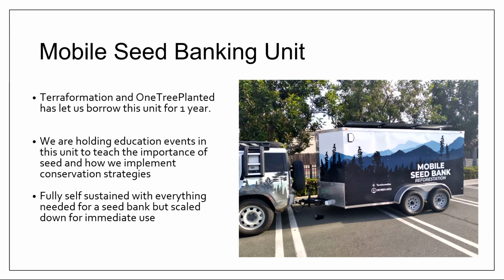We have a mobile seed bank unit, which is kind of a cool thing that was built for us from Terraformation and One Tree Planted. Basically it's a self-sustained seed lab that's on solar. It has a fridge in there. It has all the processing equipment. And it basically allows us to mobilize, go out, collect seed, process in the trailer, and implement on the same day if we wanted to, right? And it's a crazy little thing that was built for us.